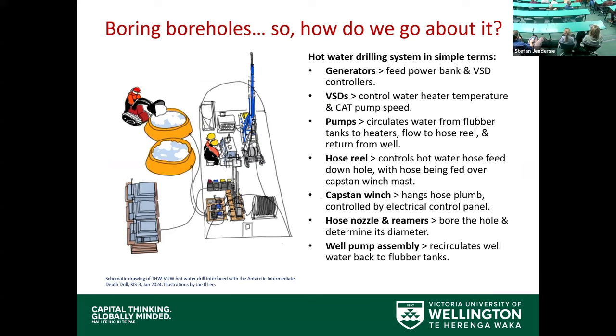So down in that bottom left-hand corner, those grey boxes are our generators. And we have three 18 kVA diesel generators with their own fuel system. They supply power to VSD controllers. So if you follow that line into a little series of boxes in the tent, which in turn control the running of six 120 kilowatt high pressure water heaters.